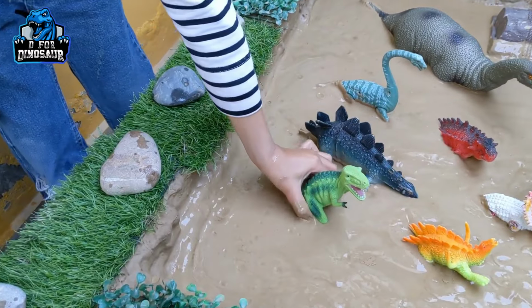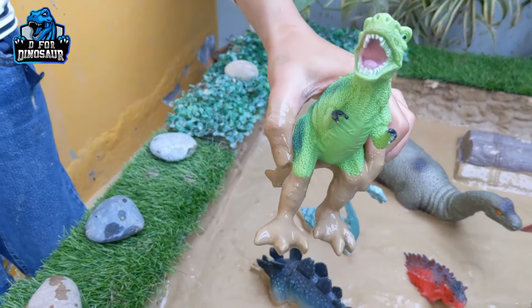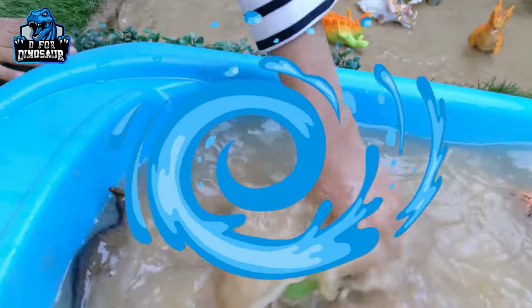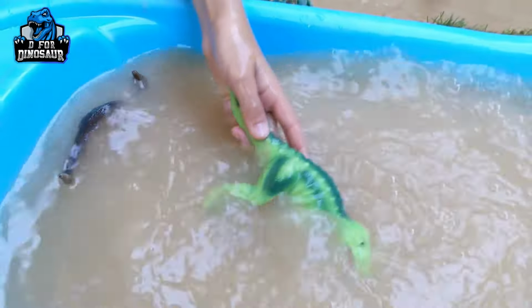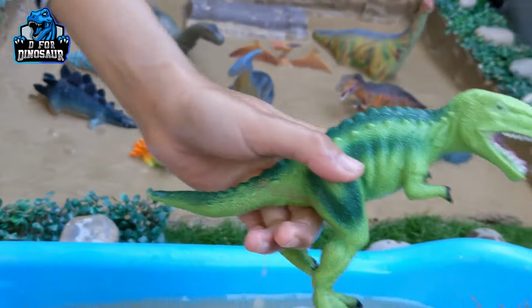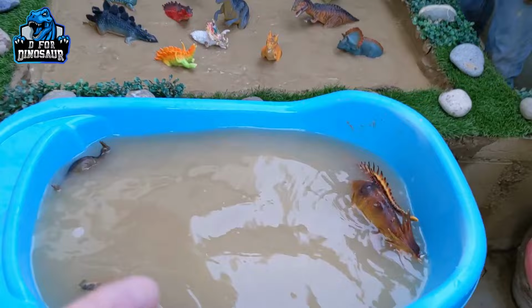Here comes Mr. Zayan now. Zayan will wash. He has chosen the T-Rex, the mighty T-Rex. He's very dirty. Yes, you can wash him now. Here we go. The T-Rex is clean. Wow. And this T-Rex was green.